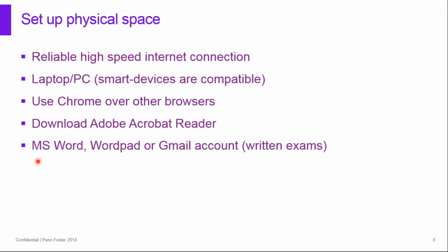What are the physical space requirements for the program? Of course, you need to have a reliable high-speed internet connection because it's an online program. A few of the students I spoke to said, well, I didn't realize you need a high-speed internet connection to look at the courses. Well, because we are distance education, we cannot ship everything to all of the students. We have 50,000 students at a time enrolled in our high school program, so we cannot do that. So make sure that you have a reliable high-speed internet connection within your residence.